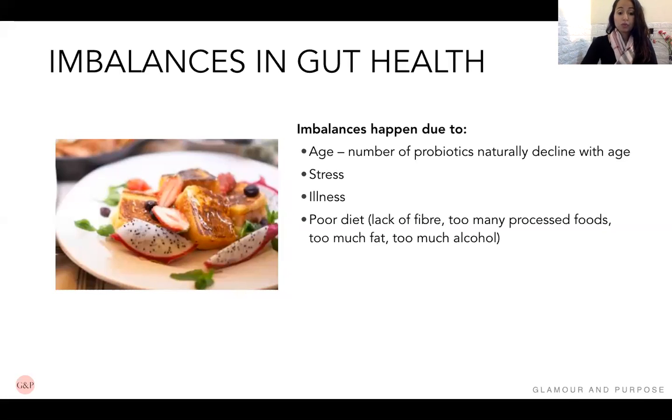Now, poor diet, more than anything, this is the biggest reason for an imbalance in your gut health. So, lack of fiber. The majority of people these days, with the kind of food that we eat, we actually don't get enough fiber in our diet. And fiber is extremely important for our gut health because it helps to clean out your gut. Also, it helps to bind your food together and eliminate it, like take it out of your body. Okay. That process is very important, and we need fiber for that. But most people are not having enough fiber, which causes issues like constipation and bloating and things like that.